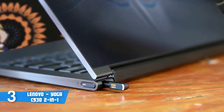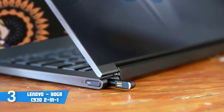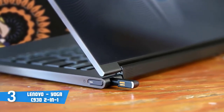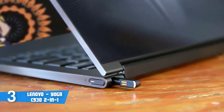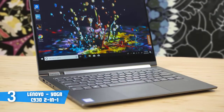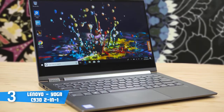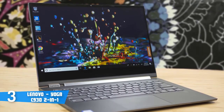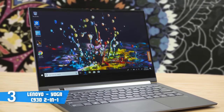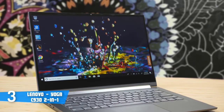The Yoga C930's panel covers 100% of the sRGB gamut, which is a definite step up from what you'll find on mainstream and budget laptops. Moving on, the keyboard of this unit is decent for a laptop this thin. At 1.3mm, with a high actuation force of 75 grams, it gives the keys a certain weightiness, but they can feel a little stiff during long typing sessions. A quiet bump provides a nice response when a key is registered.